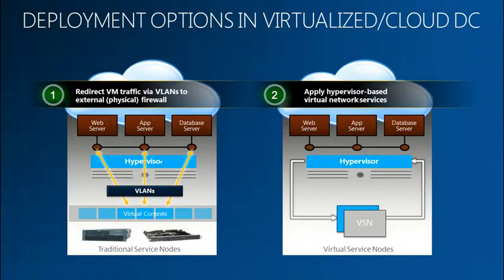Currently, there are 2 ways in which you can provide these services for the virtualized traffic. You can use the physical appliances like an ASA 5585 or an ACE module or a WAS module, and use the virtual context on that particular physical appliance. You assign a specific VLAN to each of the application types that you have, bring the traffic all the way down to the physical appliance, and apply the service there. This is one model. A lot of our customers still use this model.